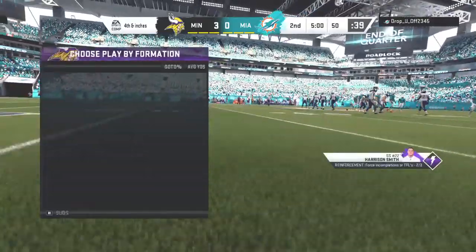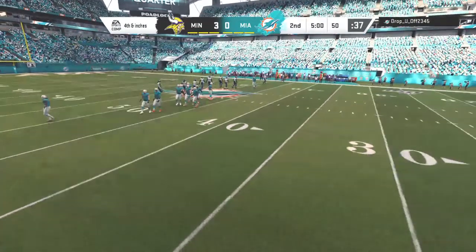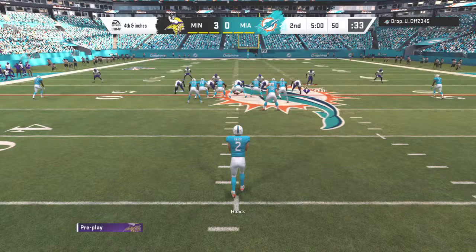That's the end of the first quarter with the score Vikings 3. Here's Matt Hawk now. He'll boot it away from about his 35.